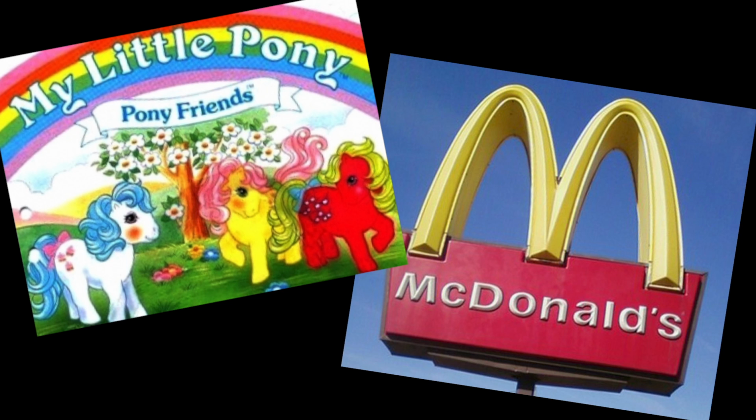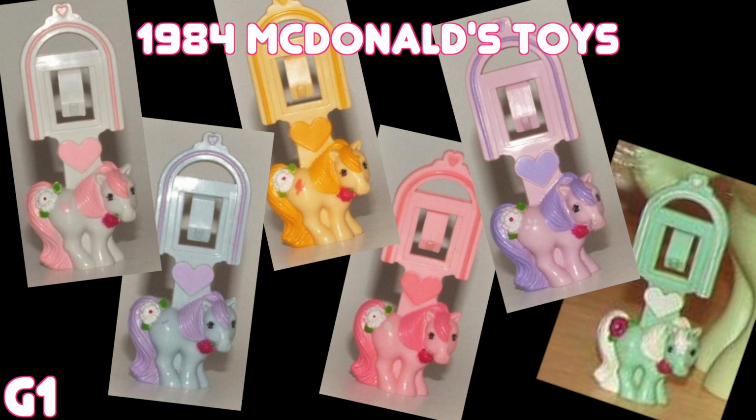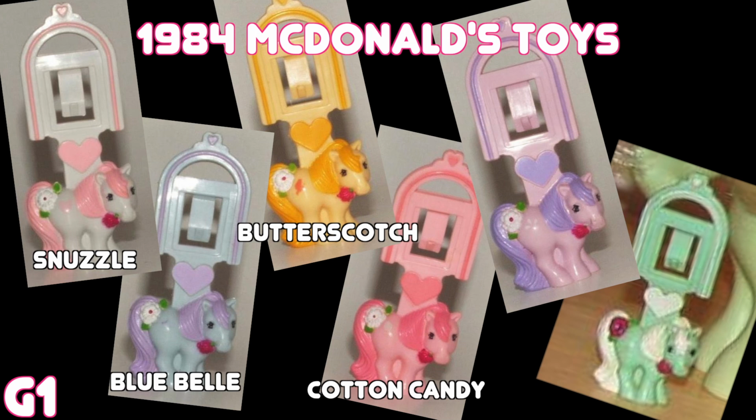McDonald's and My Little Pony have had a pretty long relationship, starting way back in 1984 with these 6 bookmarks, which are based off the first generation of My Little Pony. You got Snuzzle, Cotton Candy, Butterscotch, Bluebell, Blossom, and Minty. None of these characters are from the current show that's running today. At least, I don't think they are, unless they're background ponies.